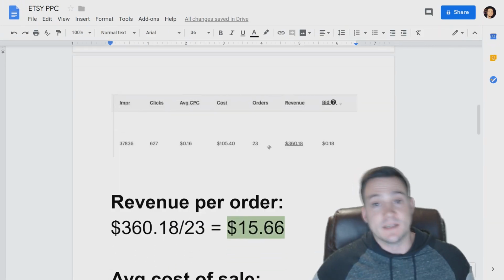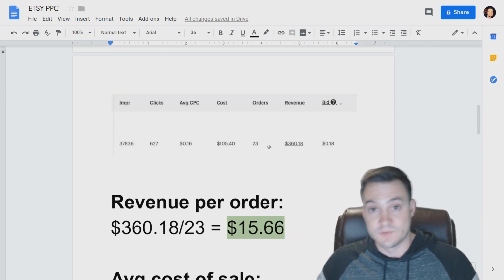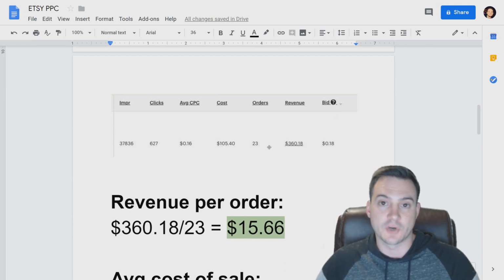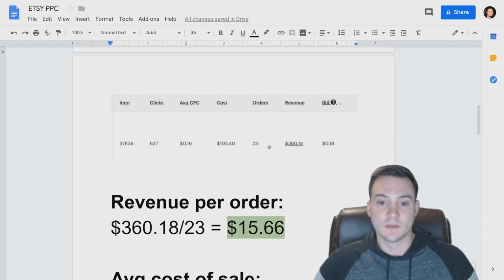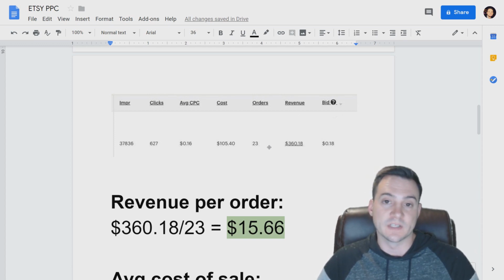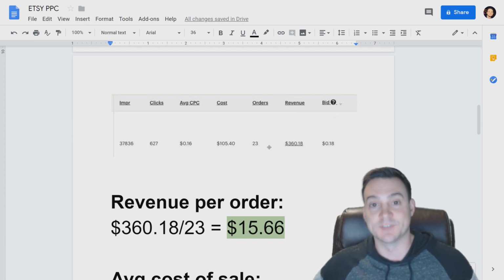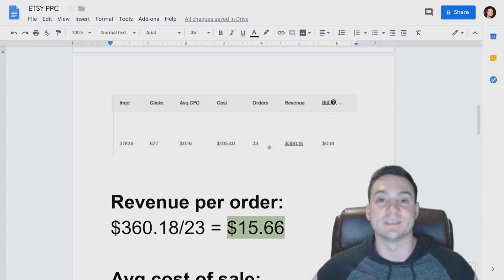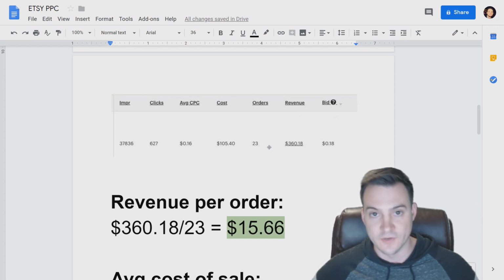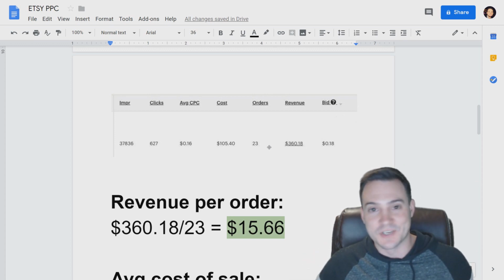So I have that picture right here. You can see they generated 37,836 impressions and 627 clicks, which is what you're actually charged for, at an average cost of 16 cents per click. The total cost of generating those 627 clicks was $105.40. This resulted in 23 orders that brought in $360.18 of revenue. They asked, am I doing a good job? Am I running profitably? What should I do?